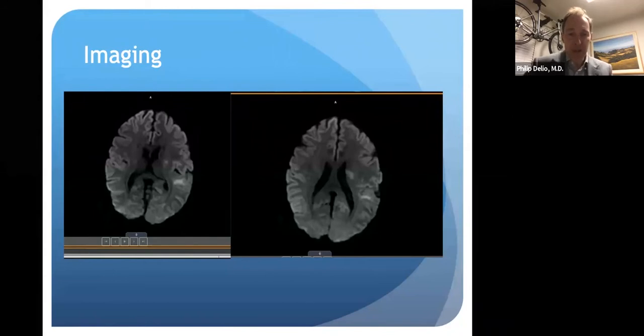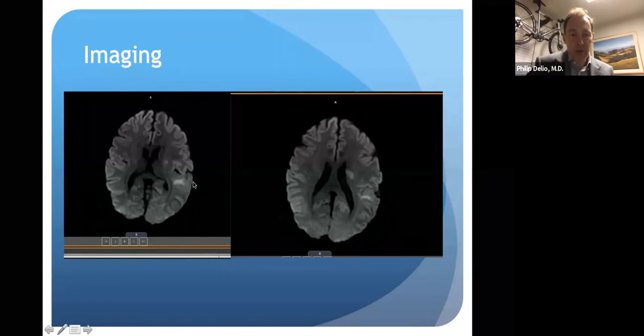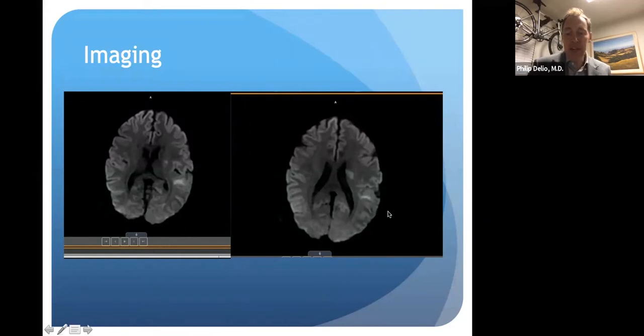Here's his MRI result. So his MRI result shows an area of restricted diffusion, which you can see here. This is actually old. So this is not a new lesion. This is his new one right here. And you'll see it on this study. That's his new stroke. This is actually a prior stroke that he didn't even know he had.